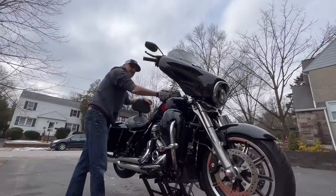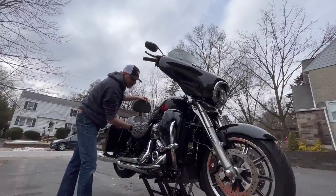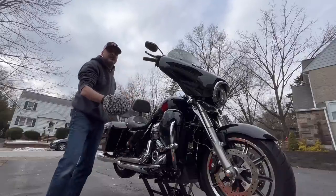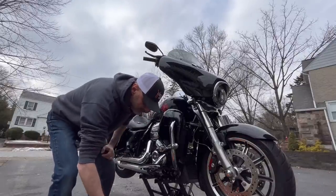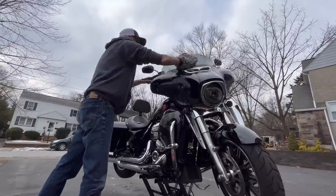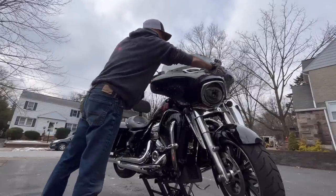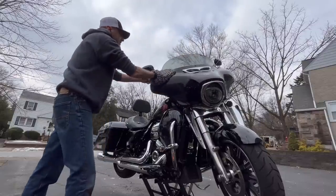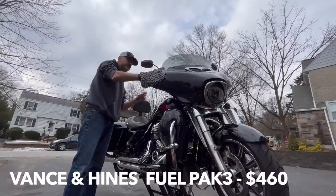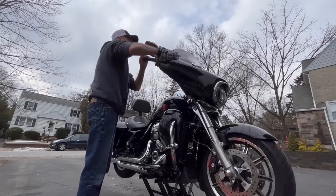And obviously, once you let new air going in and air going out, providing more power to the engine, it needs to know how to deal with that. And for that, you need to tune the bike. You have many options out there. The most commonly known is the Vance & Hines Fuelpak 3, and that's what I used, and that was around $460. The Vance & Hines has a lot of maps on it for whatever setup you have.